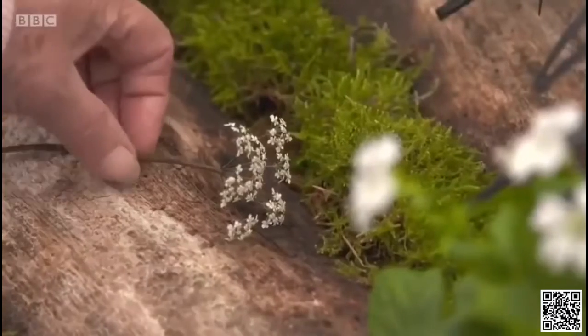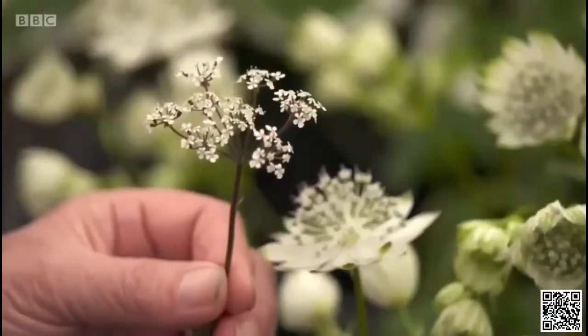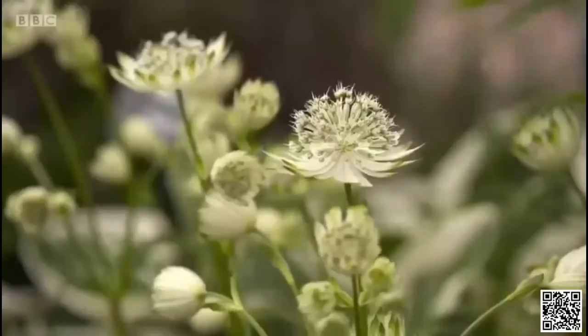Now, they belong to a family called Apiaceae, used to be called Umbelliferae. And this is the sort of thing we usually associate with that family. Same tiny flowers, but this time in a big plateau. You can see the similarity, and at the same time you can see the difference. But it's these big bracts, these bold flowers, which make Astrantia such a useful plant.